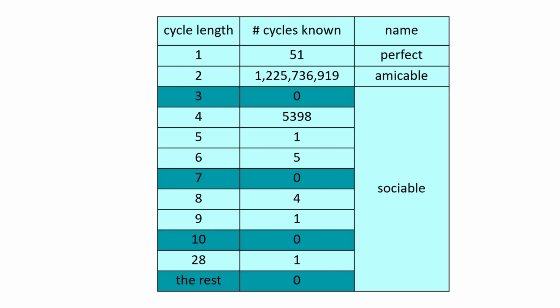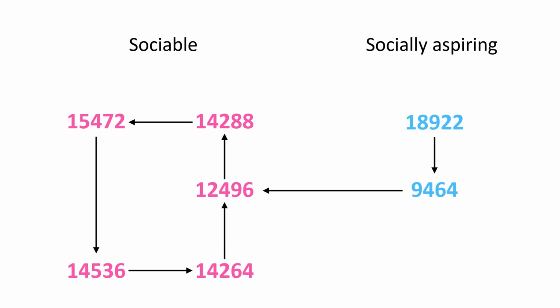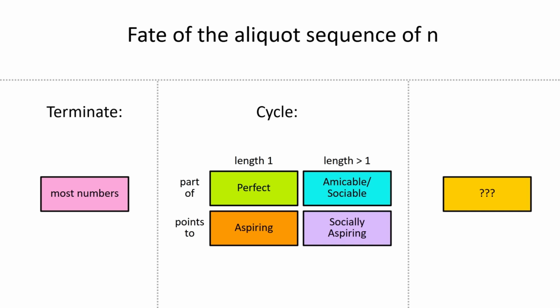Now, just like perfect numbers, amicable and sociable cycles can serve as alternative destinations, and some aliquot sequences end at one of these instead of terminating at 0. These numbers don't have an official name, so I'm going to call them socially aspiring. The fifth way in which an aliquot sequence might not terminate is the most interesting of all, because it may or may not even exist.